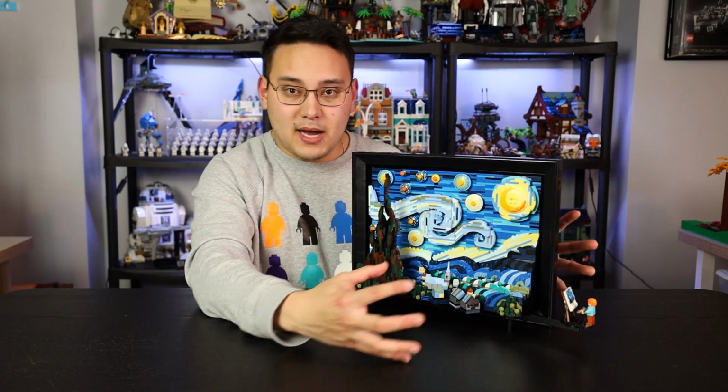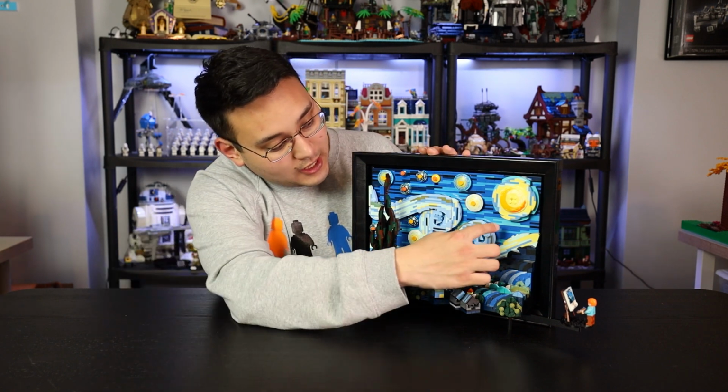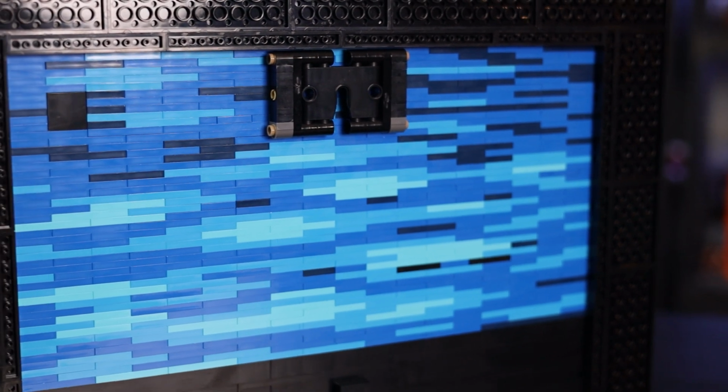So you build this entire bottom section and you connect it to the very bottom of the painting. After that's done, you go ahead and start building up the background here, which was by far the most tedious aspect of the build. However, it was also still pretty fun.